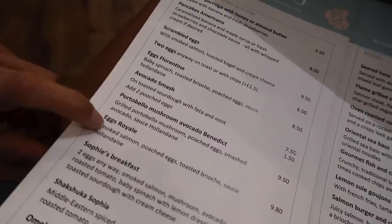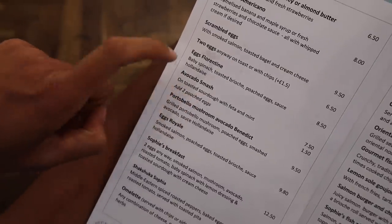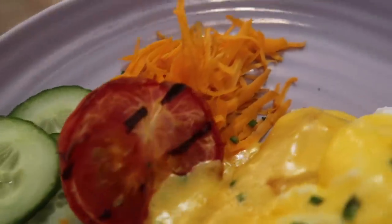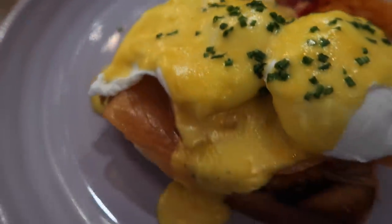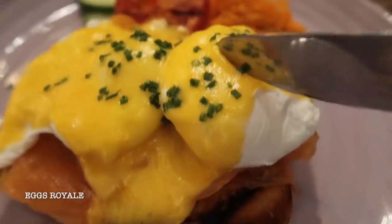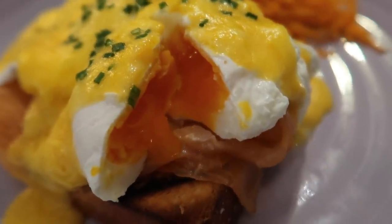I feel healthy already. I've come to like one of my absolute favorite brunch spots. I feel like I couldn't make this YouTube video without talking about this place. So getting that and that with poached eggs. My absolute favorite, eggs royale. Oh, that's how you know that this is a good place, because I've taken many photos and the egg is still running.